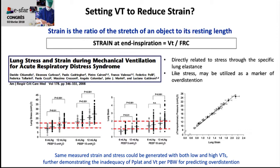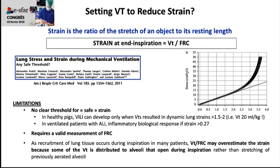A final, recent approach was to look at the lung strain as a ratio of the stretch of the lung to its resting volume, which can be estimated, at least in its dynamic part, by the ratio between tidal volume and functional residual capacity, or end expiratory lung volume. By doing so, it was obvious that patients with lower tidal volumes, patients with higher tidal volumes, but also patients with higher or lower levels of PEEP were exposed to the same amount of lung stress or strain. So again, this suggests that P-plat or tidal volume on predicted body weight were not the best surrogates for overdistension. But again, there are many limitations for this approach.